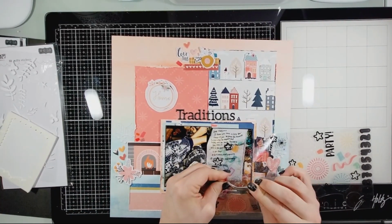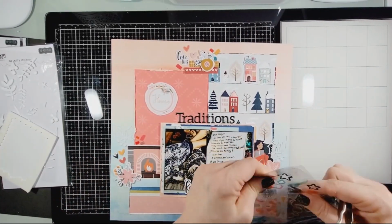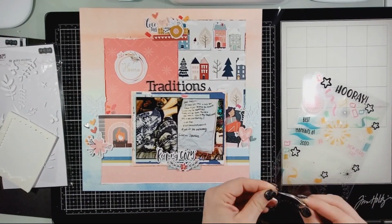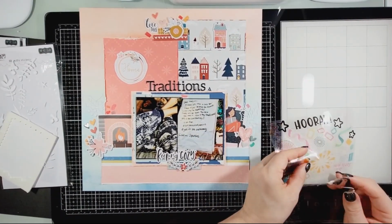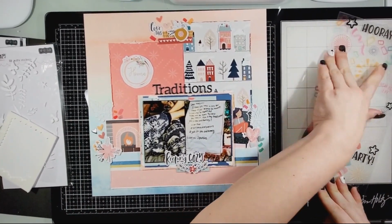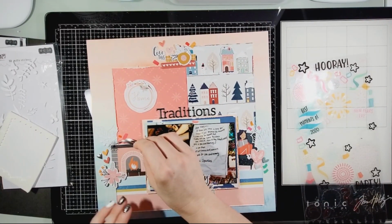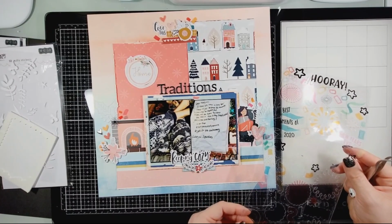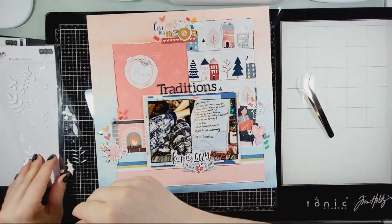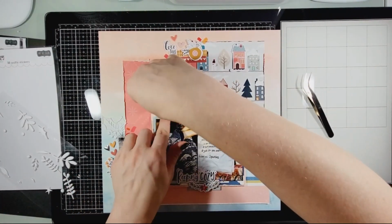On this vellum acetate sticker thing, there were these little confetti things, like if you were doing hip hip hooray or celebrating the new year. I took them and placed them around in different spots just to add a little bit of pizzazz as well. And then I'm just adding little bits, and you'll see me come in with one of my black pens, and I mark around all the edges just because I think it works out for that.